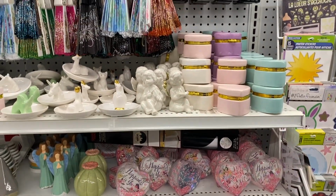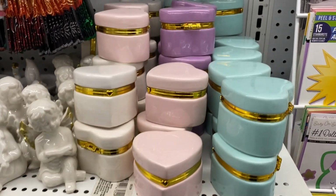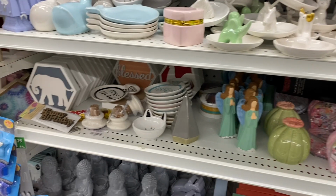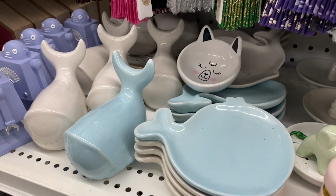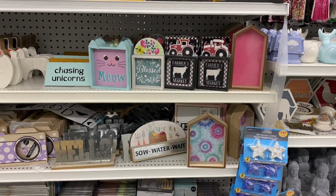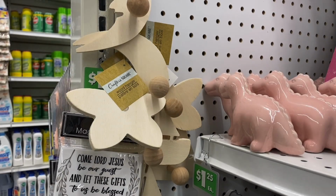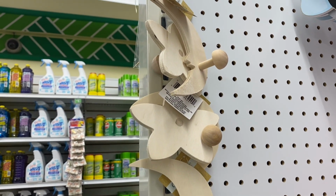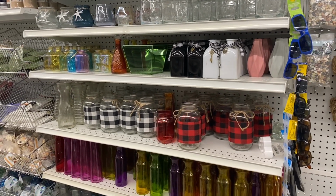Some of the little heart trinket boxes, a little jewelry box, I guess. They are ceramic. I love these little dishes. They're wonderful for paintbrushes. Some wood hangers, which I love the moon. These were just put out, so they must have been delayed Christmas items.